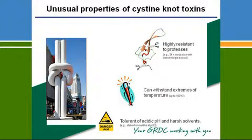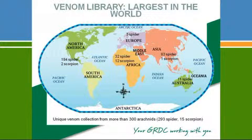And they're tolerant of high pHs and harsh solvents. Fantastic. This means we could probably tank mix and do things like that down the track as well. So we started off with a large collection of spiders from all around the world. We have a few scorpions in there as well, just to mix it up a little.